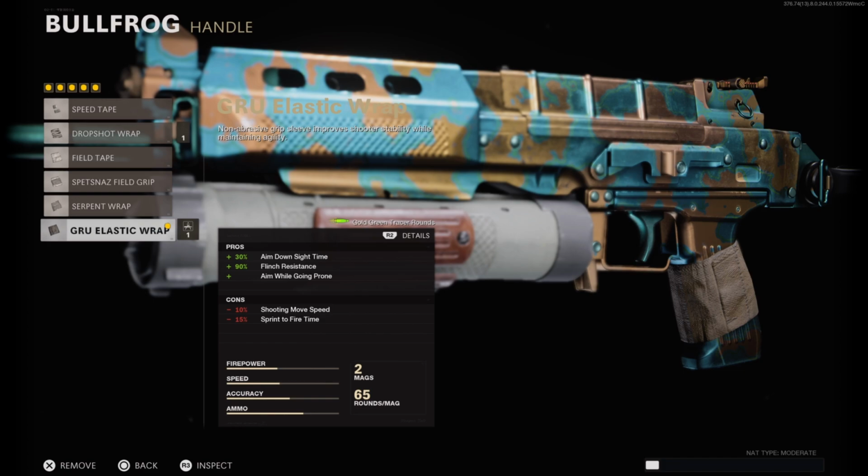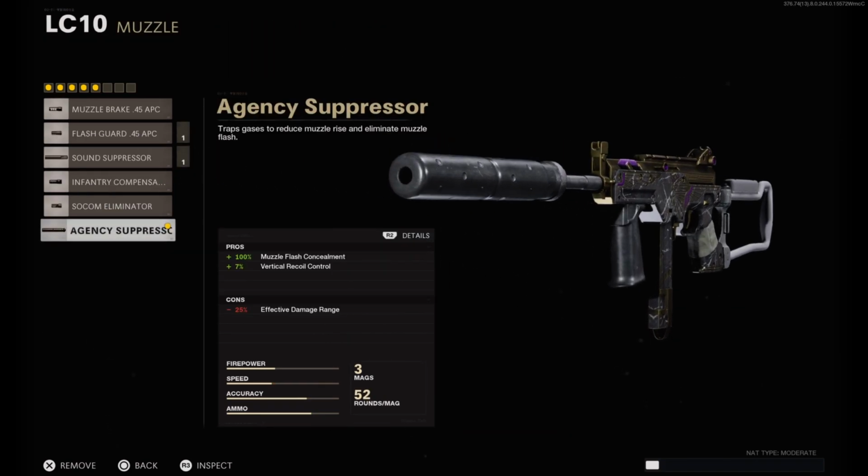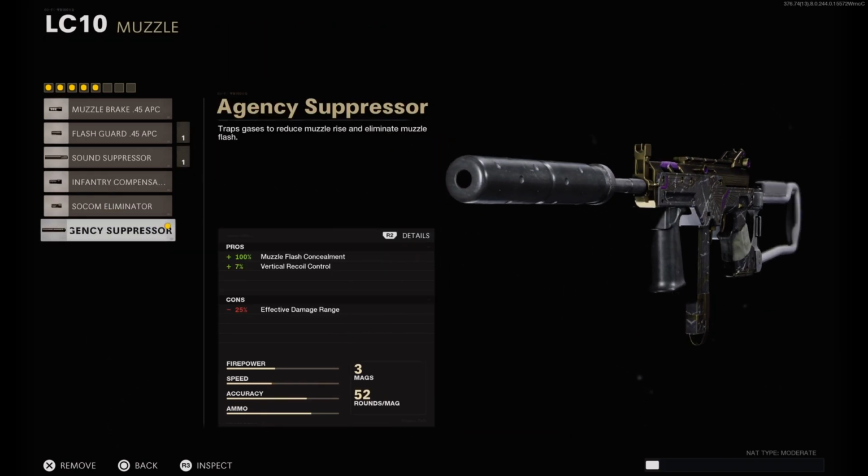And then of course we have the GRU elastic wrap for the handle. And finally, how can we forget the LC10? It has been a dominant weapon ever since it was released, and it's been super fun to use. So again, we have on the agency suppressor. This is basically just like the GRU suppressor. It gives us the same plus 7% bonus to the vertical control and obviously the muzzle flash concealment with the same con.